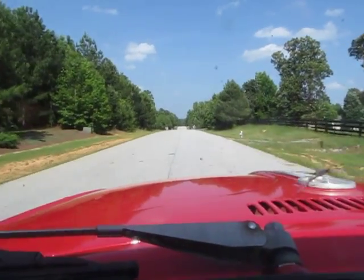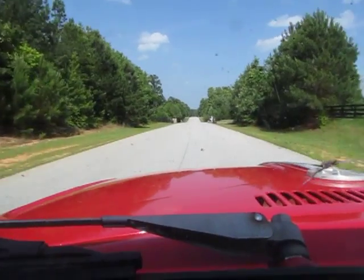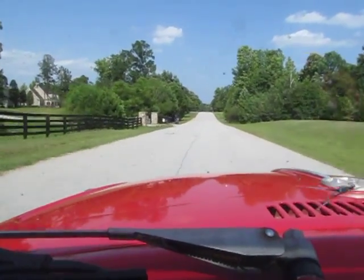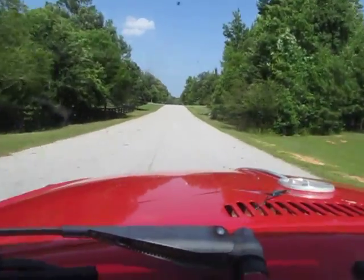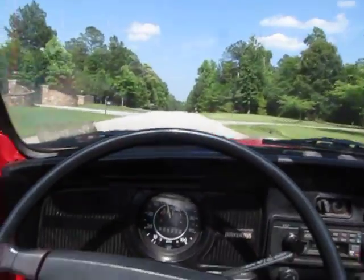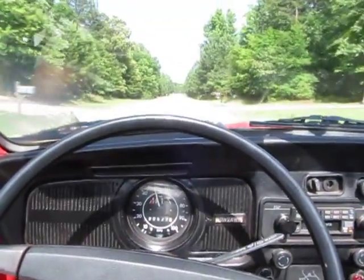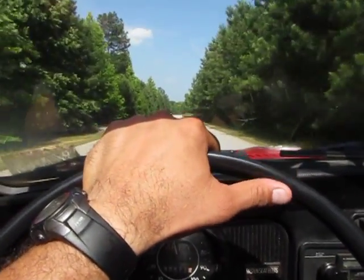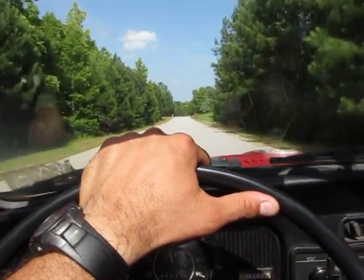Normally with a manual transmission, I'll have somebody holding the camera for me so I can shift gears, but I've just got my palm sitting on the steering wheel right now, just like this, holding the camera. That's how good the car drives. I mean, I don't even have my hand on the steering wheel right now at all, and it drives straight. So, it's a great driver, great little driver.